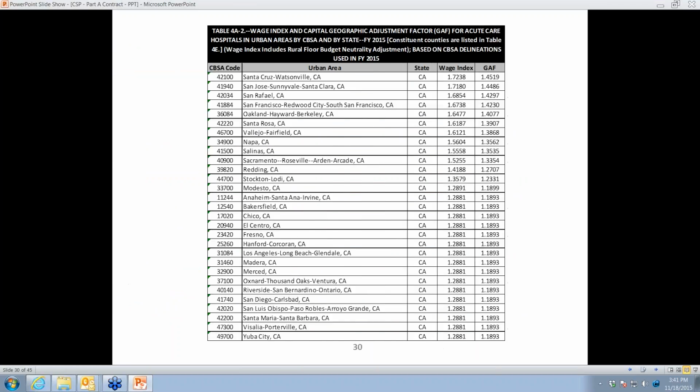The good news for the folks in California is you have a wage adjustment in the reimbursement that comes by way of the APC reimbursement, the so-called outpatient reimbursement, that's considerably better than everybody else in the country. So what we did was we took the various areas in California and arrayed them from the top to the low. If you're in San Francisco, your wage adjustment is 67% better than the national number. Obviously, Santa Cruz is getting 72%, but for most of California, it's about 1.3, especially the Los Angeles area, Fresno, et cetera, 1.3 times 1.2881, times what the national number looks like.